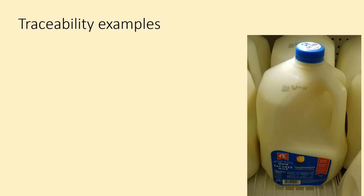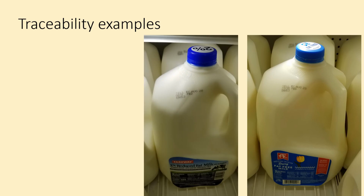How often do you look at the codes on milk? If you are like many consumers I've surveyed, perhaps you always look at the code date. But have you ever wondered about those other notations on the container? Today I'm going to tell you what they mean and how they can be used in tracing milk.